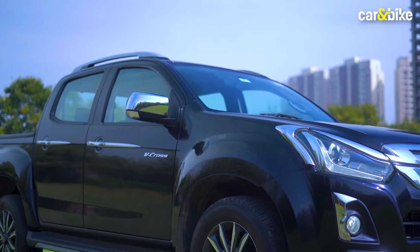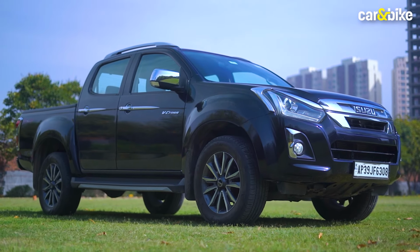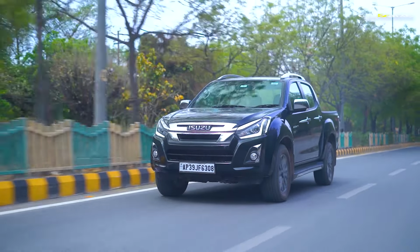So these were the pros and cons of the Isuzu D-Max V-Cross. Would you consider living with this elephant?